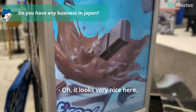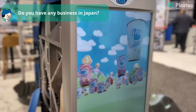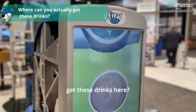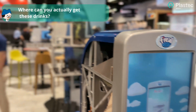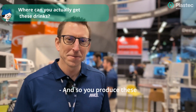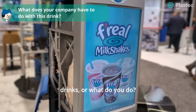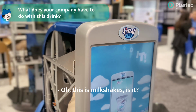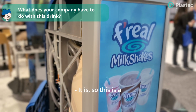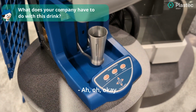Well, it looks very nice here. This is in like 7-Eleven. I don't know where you can actually get these drinks here. 7-Eleven, yes. So convenience stores, universities, hospitals, a variety of locations. And so you produce these drinks, or what do you do? I wish I had milkshakes to share. This is milkshakes, is it? It is. So this is a commercial milkshake maker or blender.